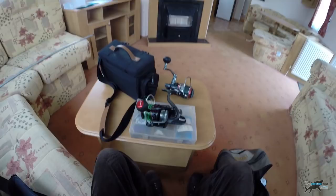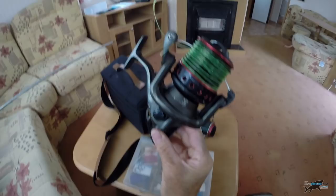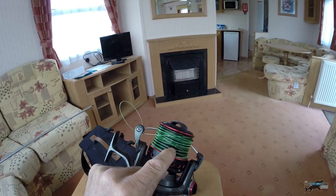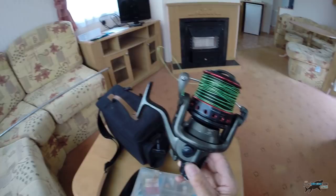So normally you get your reel and you have the shock leader on top. In my case, I think this is 18 or 20 pound, that black line underneath, and the yellow stuff on the top will be my shock leader to stop you breaking off. More for beginners, to stop you breaking the lead off, okay? No problem, that one's okay.